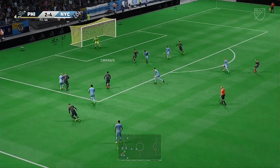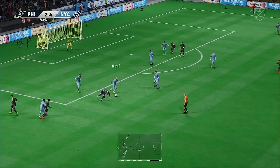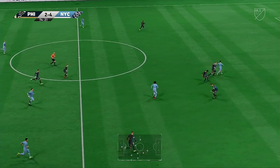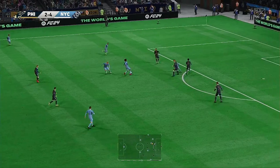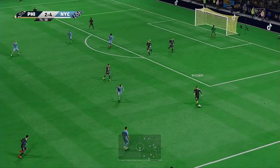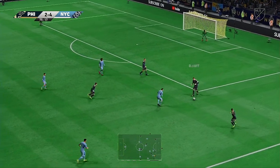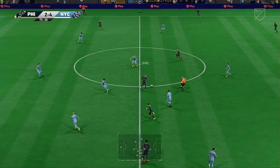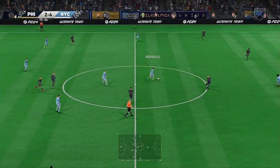Kai Wagner. Need to get tighter here. That's good, strong play. Struggling to keep the ball there. Now there could be a chance to counter. And the shot thwarted. Wagner. And unable to retain possession.